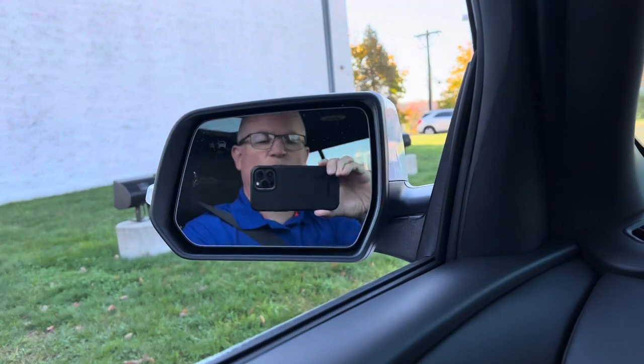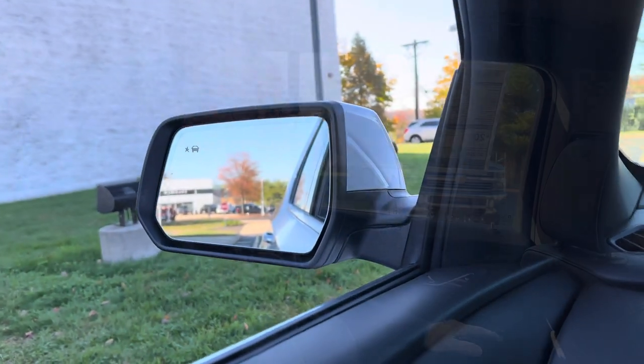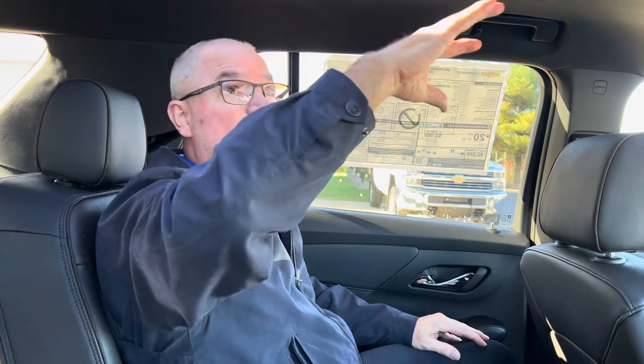Also have the power fold mirrors on either side that will fold in when you lock the car. Another nice touch. All right, we are in the back of this 2023 Chevy Traverse. And what are we looking at? As far as room back here, I got tons of room. A lot of head space, even with this dual panel moonroof action. 5'11", plenty of shoulder width room, plenty of knee space with this seat set for my driving position.